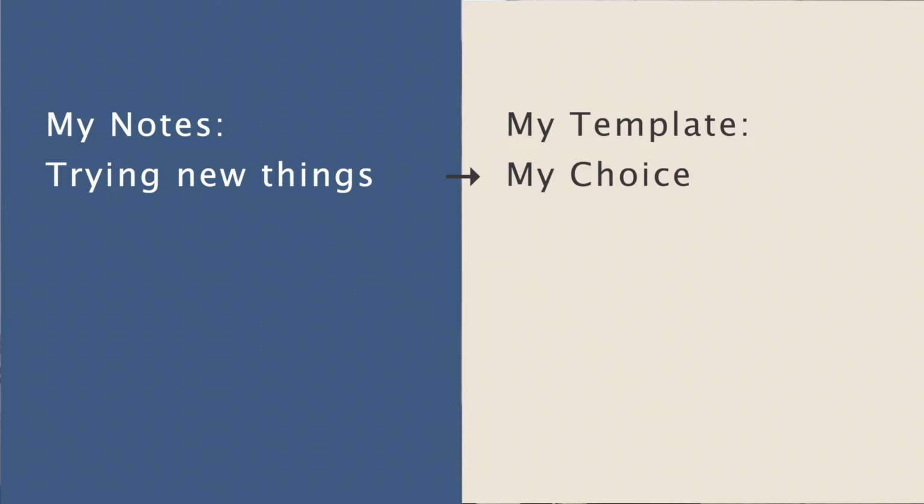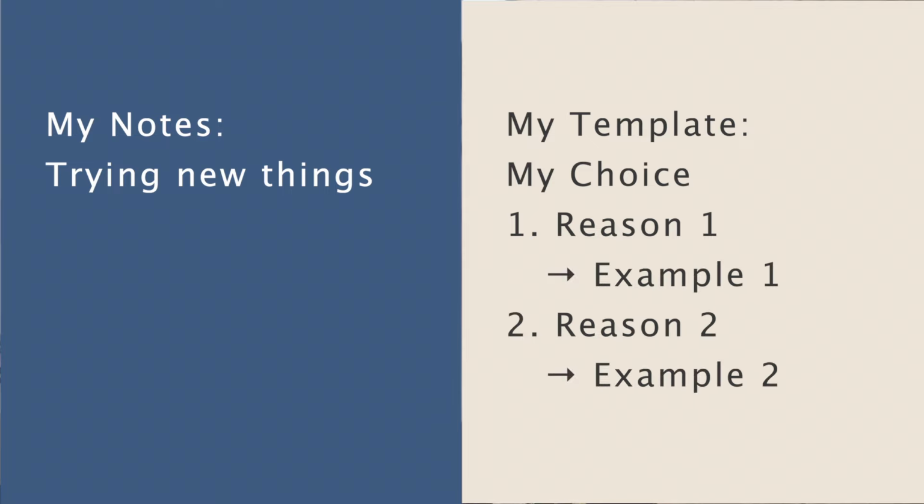As you can see at the very top of my notes, I've written down my choice, which in this case is I prefer taking risks and trying new things. After that, I'll write down reason 1, indent example 1, and reason 2, indent example 2. So when I'm answering task 1, I always like to include 2 reasons along with 2 examples.